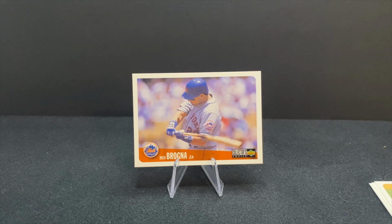Rico Brogna was good enough defensively to be a second baseman in the big leagues, but he could not play second base because he was left-handed. And he couldn't play third base because he was left-handed. He couldn't play shortstop because he was left-handed.